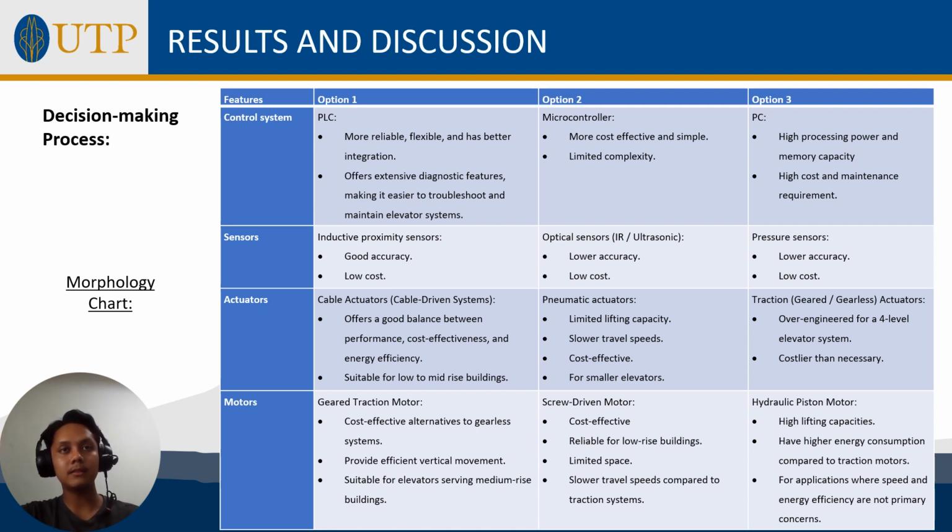Secondly, we have the sensors, in which the options are the inductive proximity sensors, the optical sensors, and the pressure sensors. And we have decided that the inductive proximity sensors is the best because it has a good accuracy and also low cost. And for the actuators, we have the cable actuators, the pneumatic actuators, and the traction actuators. We have decided that the cable actuators is the best because it offers a good balance between performance, cost effectiveness, and energy efficiency. It is also suitable for low to mid-price buildings.